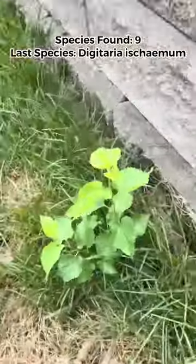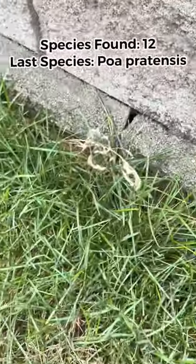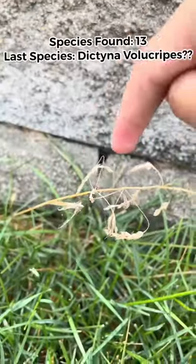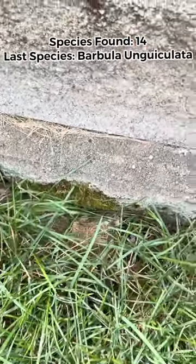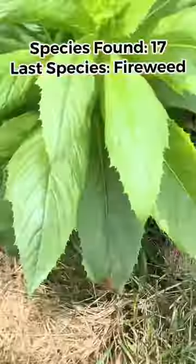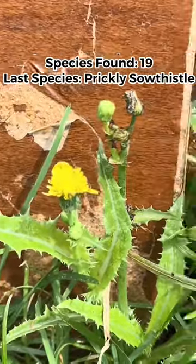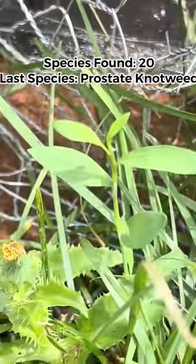Smooth crabgrass, hairy crab weed, and tree skirt moss, Kentucky bluegrass, and there's even a mesh weaver right there. Bird's claw moss over there, and we also have creeping thistle here. We also cannot forget the Carolina horse nettle, fireweed, or bull thistle. Over here we have the prickly sow thistle and some prostate knotweed.